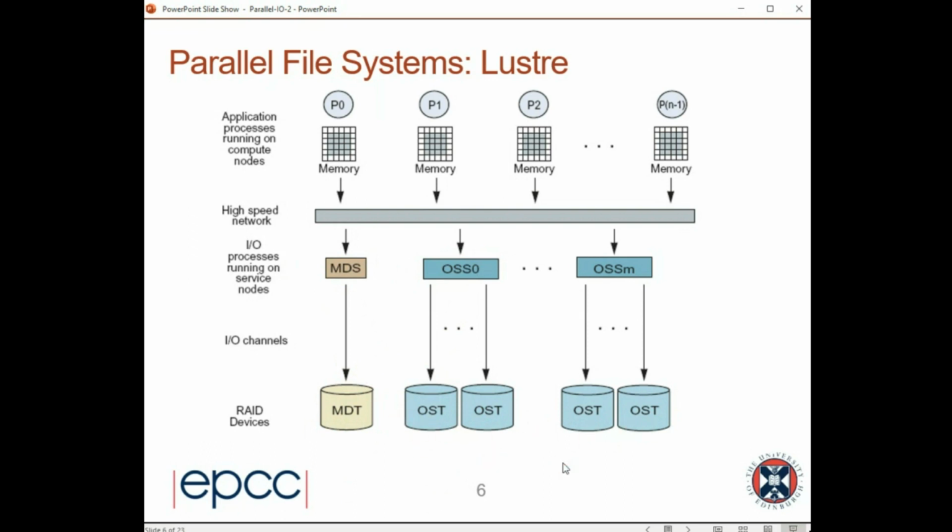But it turns out that as a user, the two things you care about are the metadata server, because it can become a bottleneck if lots of people are trying to talk to it at once, and the object storage targets, which are disks. You don't really care about the intermediate layer. So I will talk about the metadata server as being the thing controlling the file system. I will sometimes say lots of disks, but technically they're called object storage targets. How many of these you have and how they're mapped depends on your system, but I'll give you the details for ARCHER2 so you can understand any results you get.